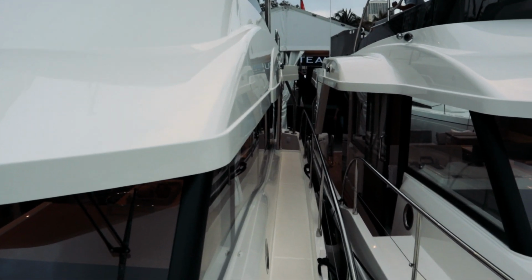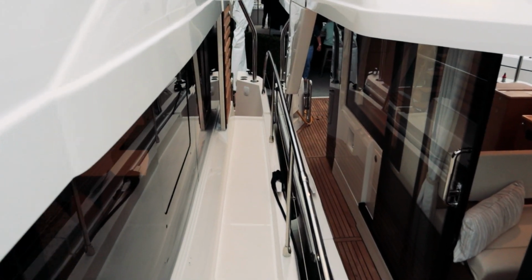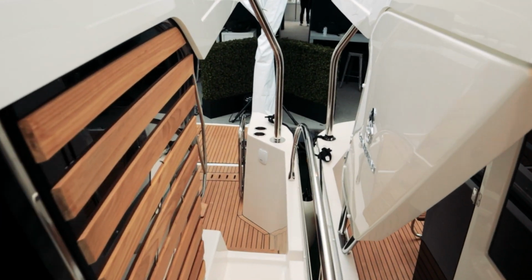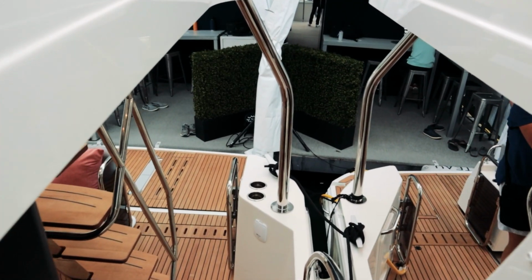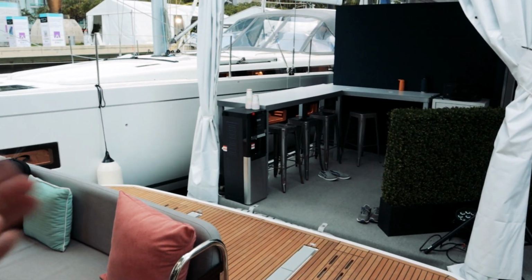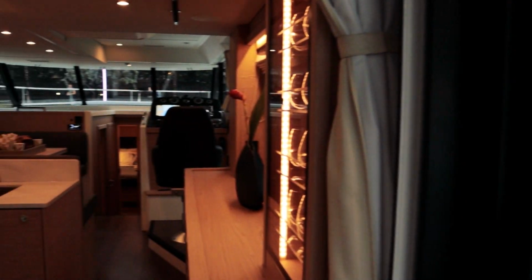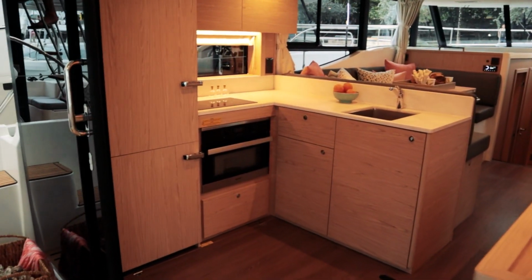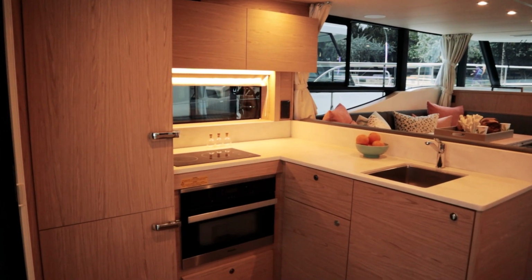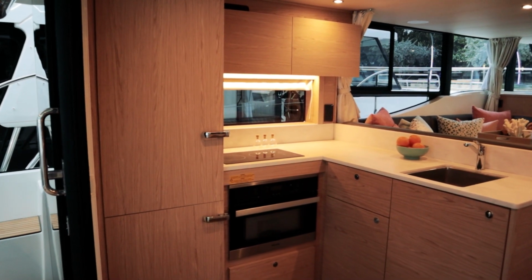So we're gonna walk around this way, and you can see that this side deck is raised up and skinnier than the other one. So that is just part of the asymmetric design they have going on these Swift Trawlers. But we'll step down here now and go ahead on into the cockpit. Like I said, this is a galley aft layout. I'm immediately greeted by a rather spacious kitchen, just really about versatility on these Swift Trawlers, and they really did a good job there with that.